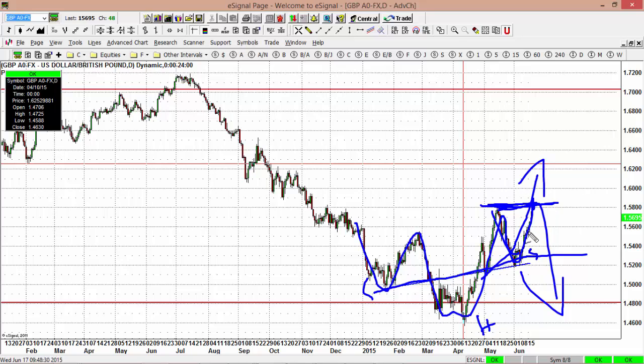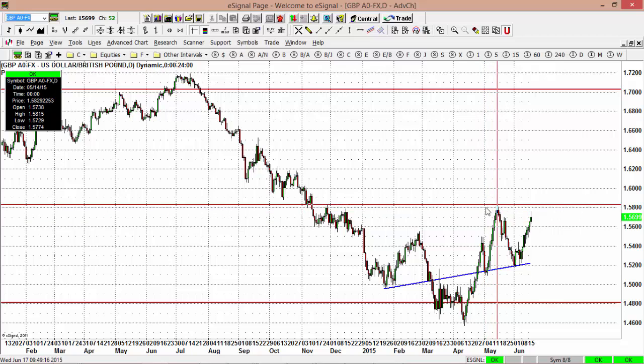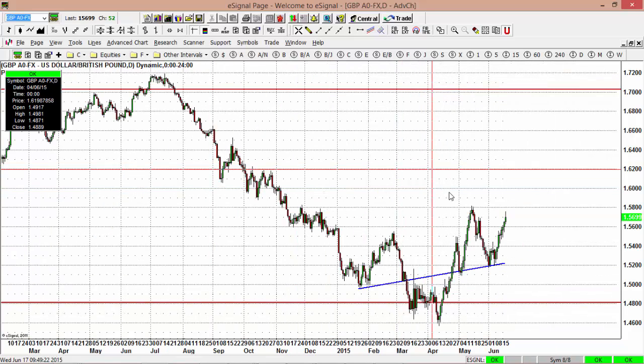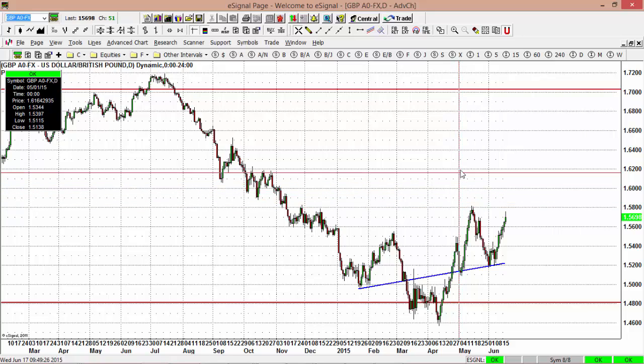Personally, in our managed portfolio here, we are long the British pound versus the US dollar, and our initial target is this 158 level, and I'm looking to see how the market will react around this 158 level. And if we surpass this 158 level, our next area of resistance will be up by the 160 or 162.